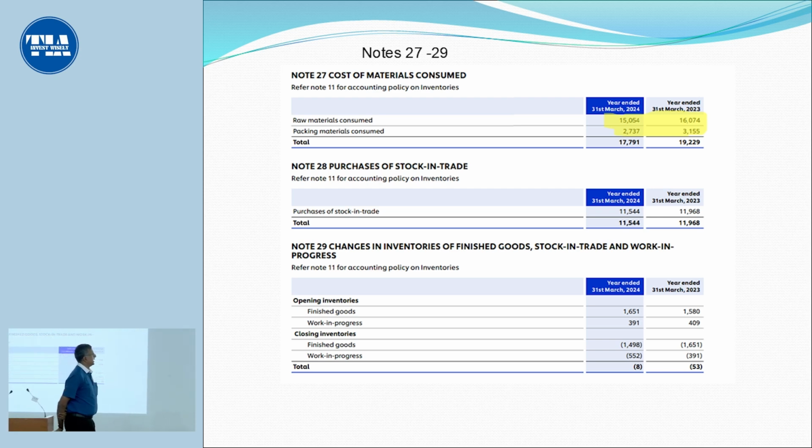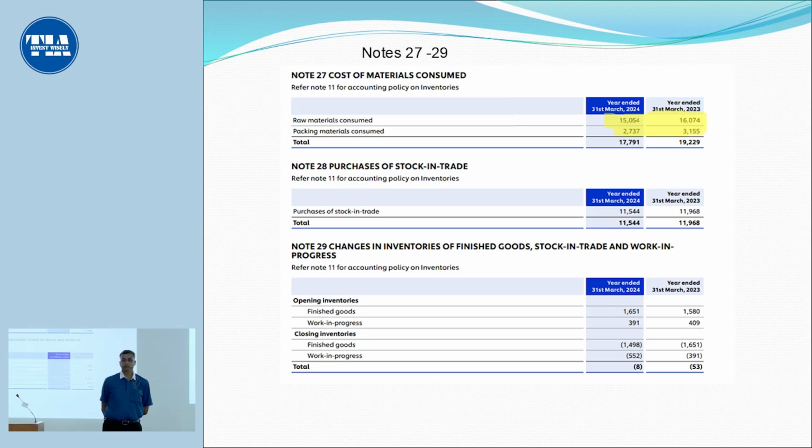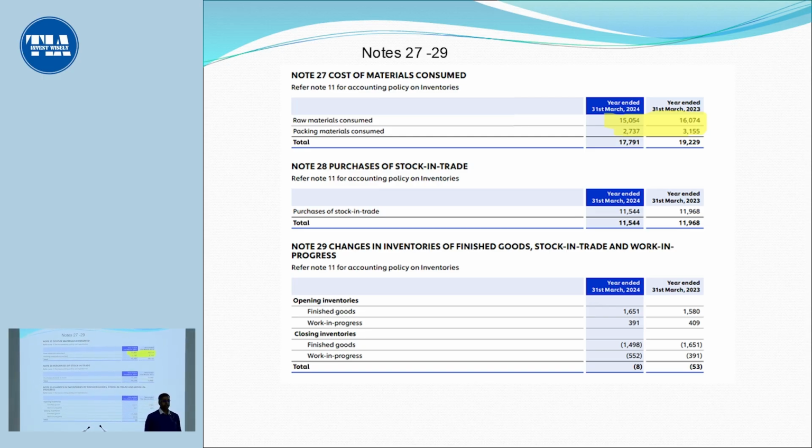Again, notes 27, 29. See the steep decline in raw material consumed and even in packing material consumed. There are two ways to interpret it. Either raw materials would have become very cheap due to something, or they themselves would have procured little, anticipating a decline in volumes. You can interpret it in either way. Packing material consumed.